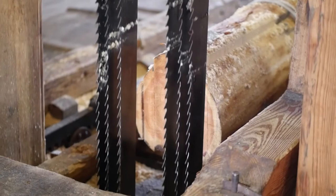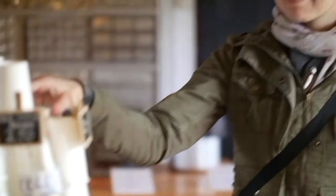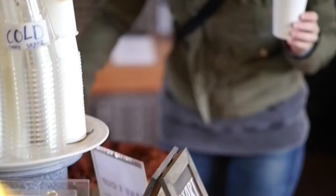We even found a windmill that was a sawmill. How is that possible? Make up your mind, mill! Oh, great. Now I want a mind mill. Hot chocolate from scratch? Yes, please.